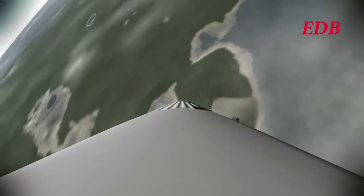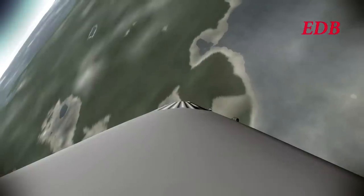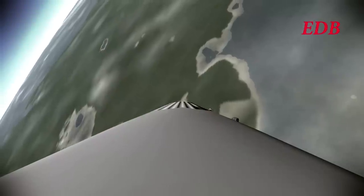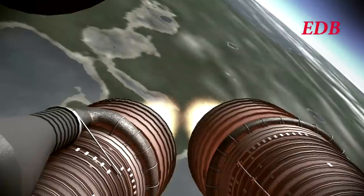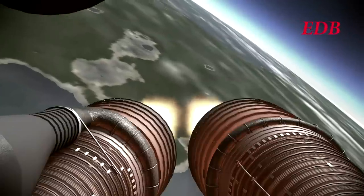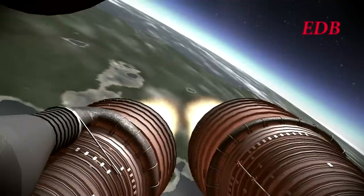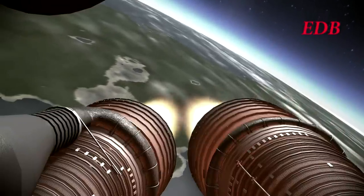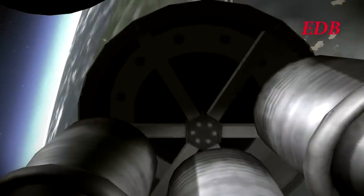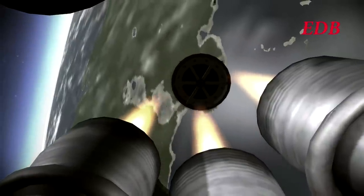One minute, 45 seconds in, 25.5 kilometers, 802 meters per second, 12 kilometers downrange. Two minutes into the launch, 36 kilometers, 1,095 meters per second, 23 kilometers downrange. Getting ready for first stage cutout. And that's main engine cutout. First stage separation is good. And the second stage is lit.